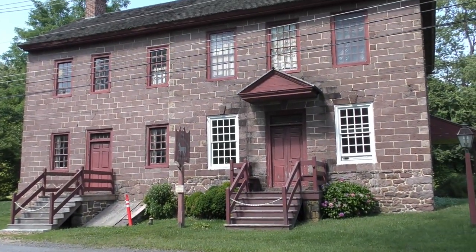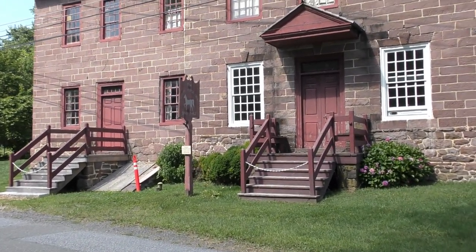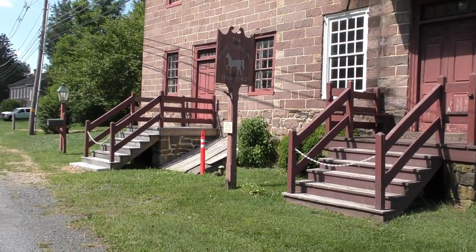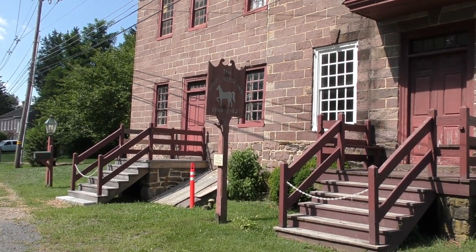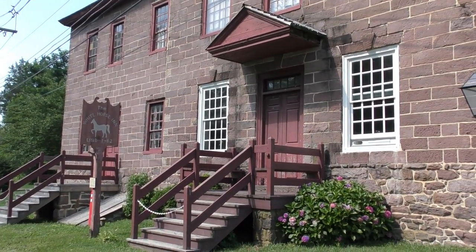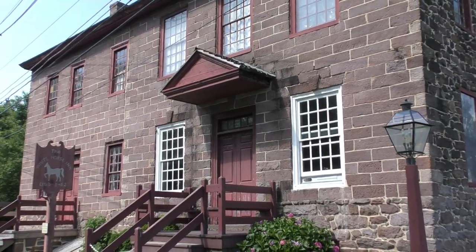All right, so this is the first building on the stop here, and this is the White Horse Inn, and it looks like established in 1762, though this village was started in 1701. So I'm sure this was some kind of inn for travelers to spend the night.